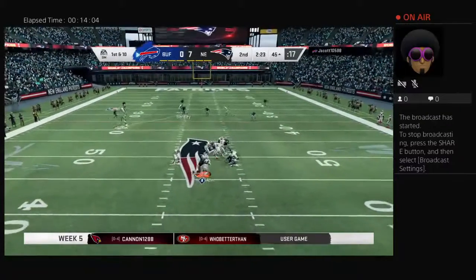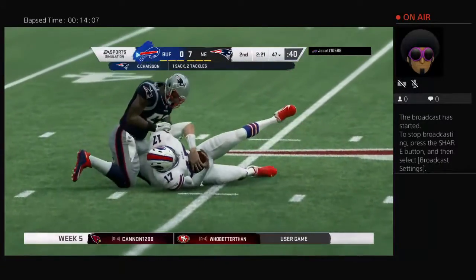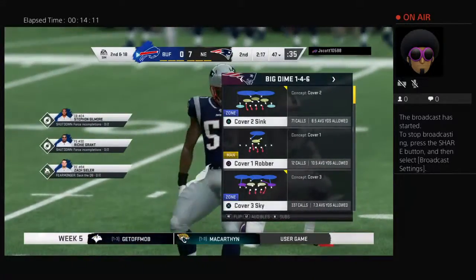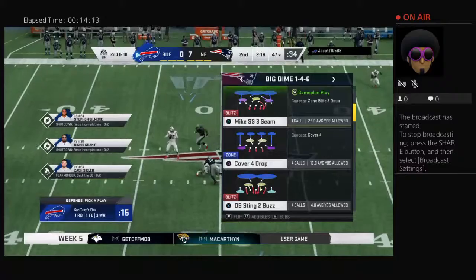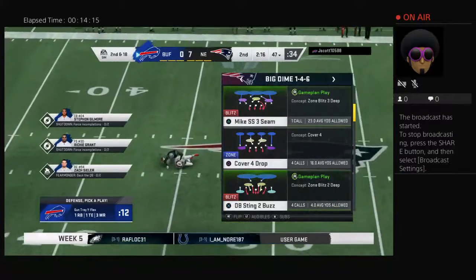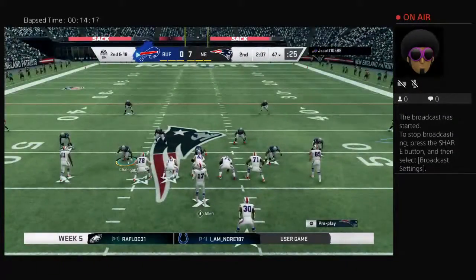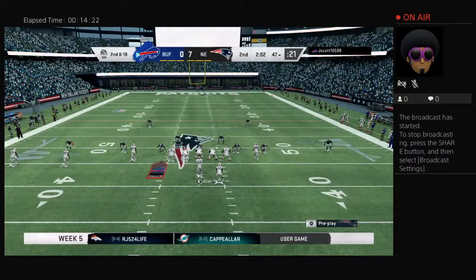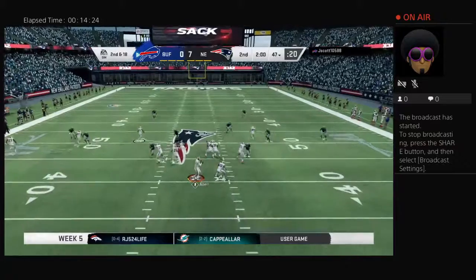Allen to throw once more. Under pressure, and he will go down. Sacked back at the 46. I know there'll be a little bit of criticism there because they went right back to the air after the huge pickup and ended up getting sacked. That's often a play that you make. You feel like you've got momentum on your side. Unfortunately, the O-line failed to hold up to try to keep that momentum going.